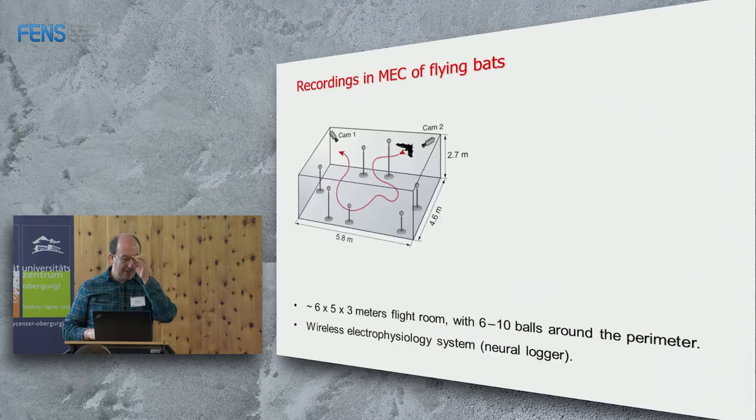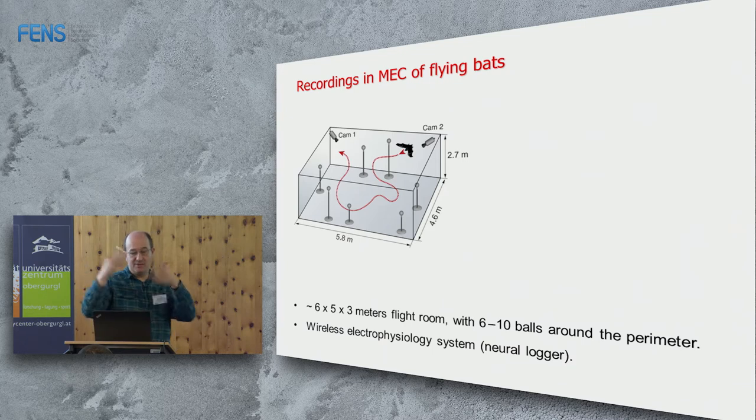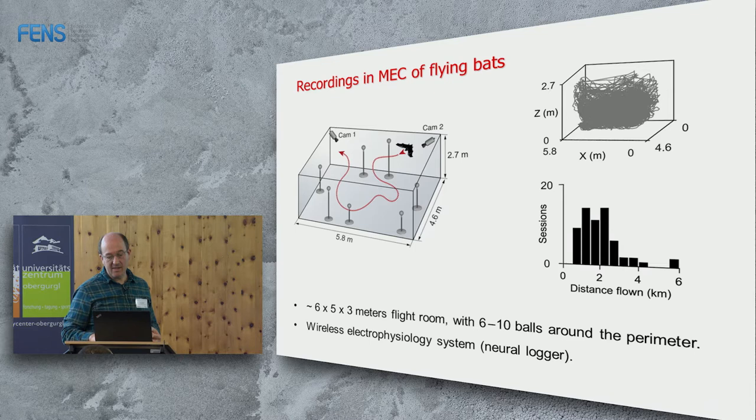And so to address this, what Gili did is in the flight room that we have in the lab, we have several flight rooms, this is the big one. It's almost 5 by 6 meters. We had a series of landing balls in the perimeter of the room at various heights, to encourage bats to sample three-dimensional space. And the bats were flying through this room, and we had this wireless electrophysiology system to record the activity of neurons in the medial entorhinal cortex. The bats filled space rather nicely and flew on average about 2 kilometers in air, some days less, some days even up to 6 kilometers, but they sampled three-dimensional space rather densely. So again, the flight speed here is important because within a recording session of an hour or so, they are able to sample space really well.